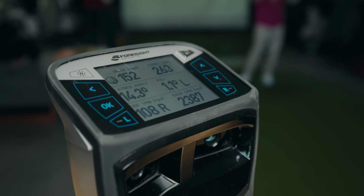We want the same temperature. We want the same grass height. We want the same tee height. We want the same everything. We want to reduce variables. That's why we use the Foresight GC Quad.